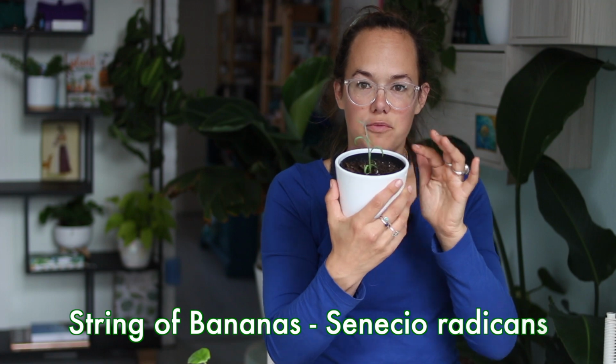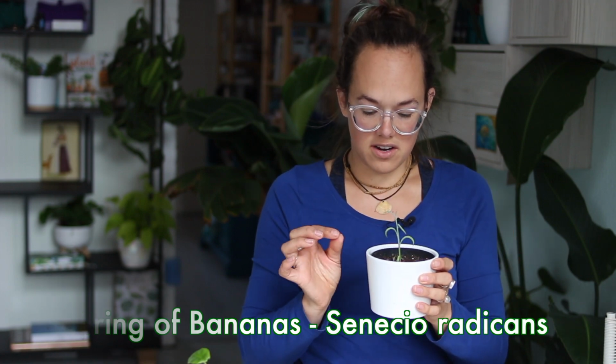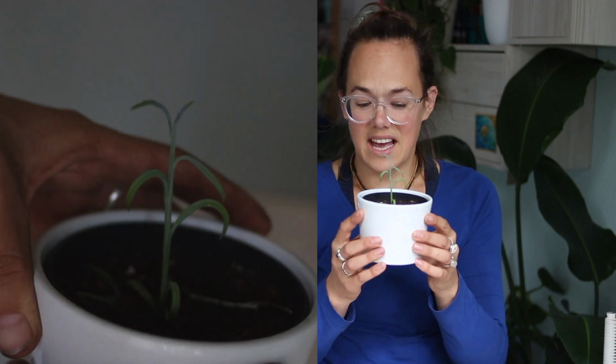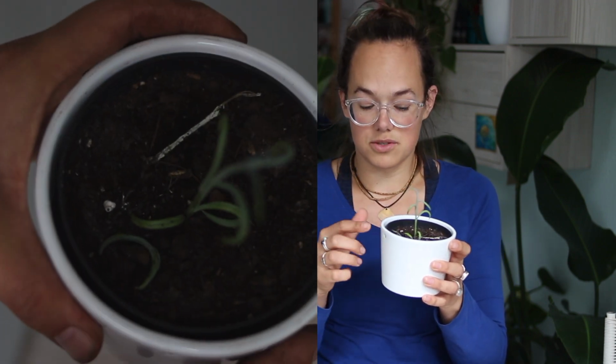Next we have a plant that I received as a gift with an order that I placed a while back. This is a string of bananas. So far, I haven't been able to root it. I put it in here and it started to rot, and I cut off the rotting part and put it a little bit deeper in this pot, but it doesn't seem super healthy and I have no idea what's happening underneath the soil. So stay tuned for that.